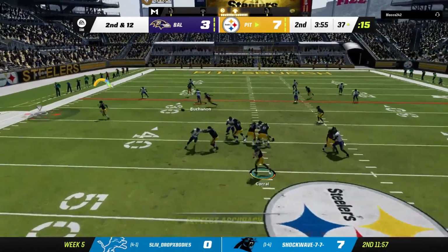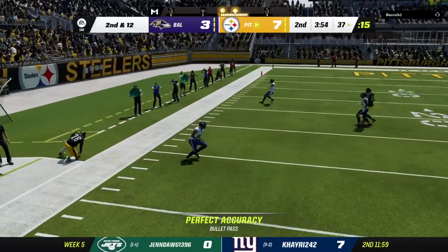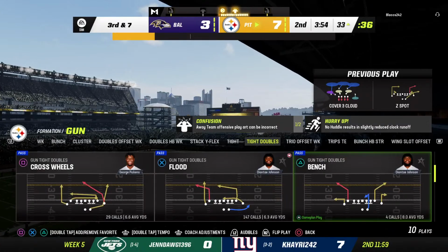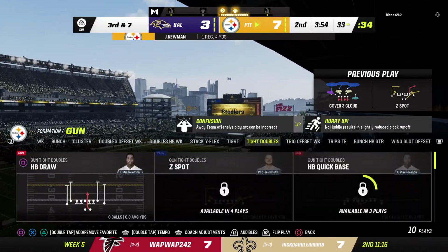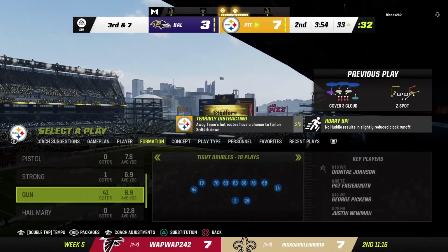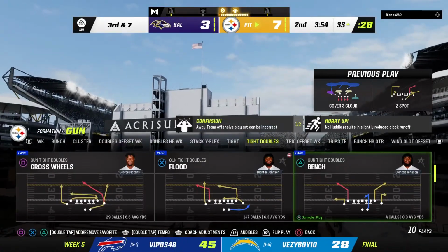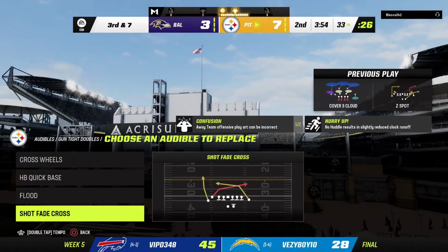On 2nd and 12, Corral to the sideline, and wow, what a catch there. He doesn't get a lot, but he was able to get the feet down, complete. Was that a receiver? Yeah, actually it was. It was a running back who was a receiver on the play.